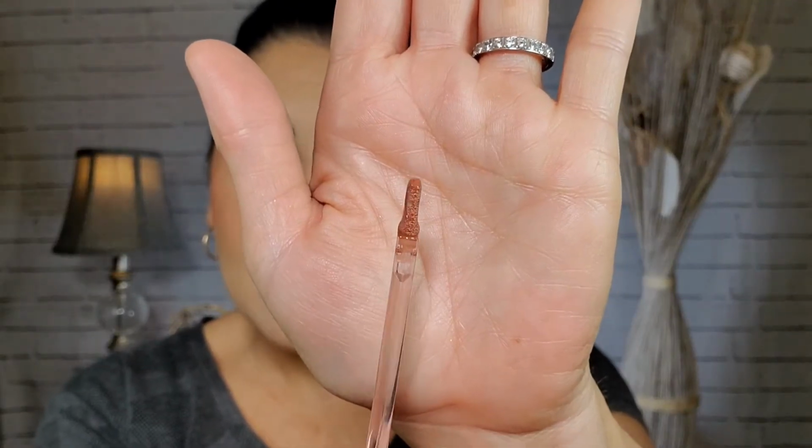And, oh, I thought that there was something going to be here, but it's not. It's actually just a normal applicator. So let's see. This is what it looks like here. So just a normal applicator. And let's see what this shade looks like. So they said you can wear this just alone or over products. Now this is a very nice product.